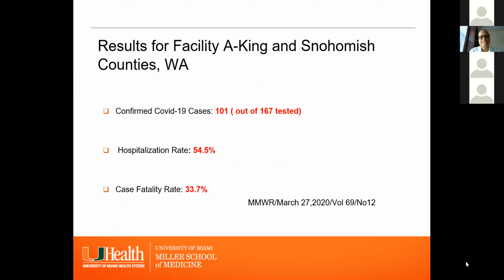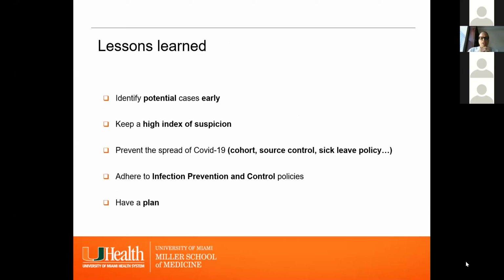Out of 167 patients with symptoms who were tested, 101 were positive for COVID-19. The hospitalization rate was 54.5%. The case fatality, 33.7%, quite high. So in retrospect, the following are some lessons learned. This is what we learned from that experience.